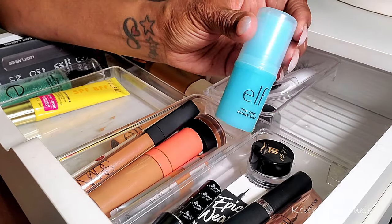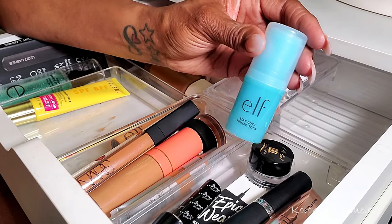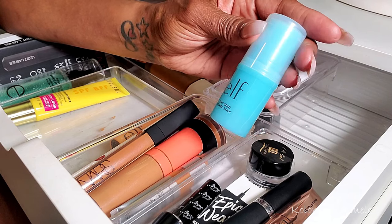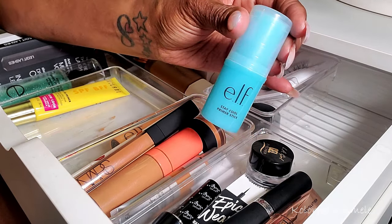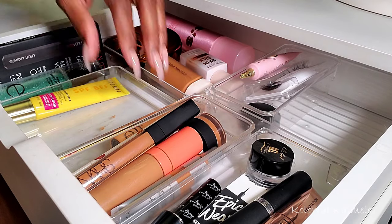I know some people might think it's not doing anything, but for me, I could tell a difference on my skin when I use this. It really hydrates and plumps my skin. It just feels really good. So, love this. This is definitely going to stay a staple in my drawer.